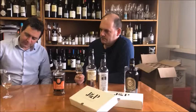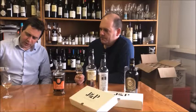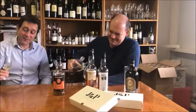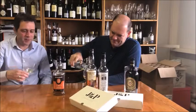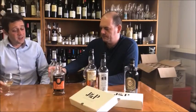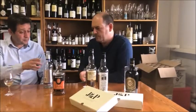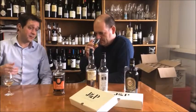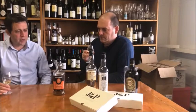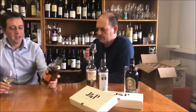It's exceptionally good. Again, combination of different maturations. Sherry, 2.5 times distilled. This is a theory. Yeah, that's right. You've got sherry, American ex-bourbon, the works. Meant to be a consistent tasting product in the way that any flagship brand is, which is what this is. I love it.